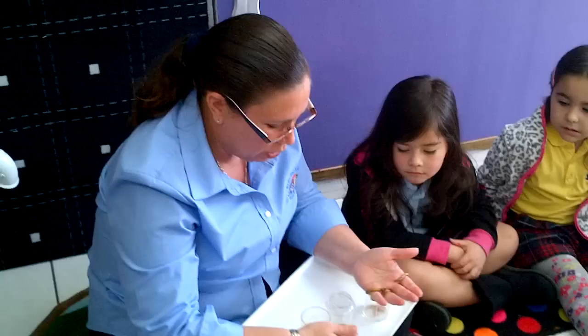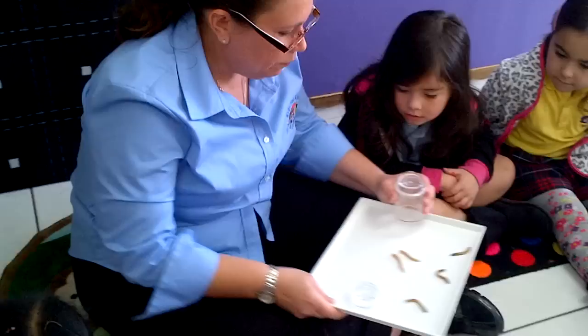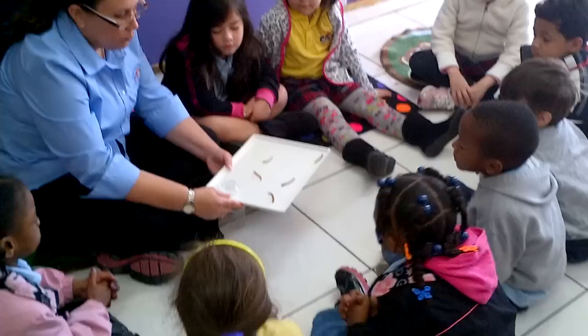Now, I want you to look at these mealworms here, okay? Because I want you to tell me how they are different from these mealworms here. Okay, you see the difference? What's different from these three mealworms to these two mealworms? What's one thing that's different? The other ones are different colors.